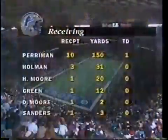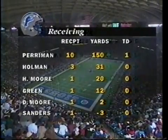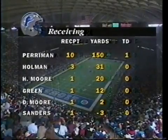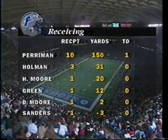Don Davey is into the lineup for the Packers. Now, Reggie White's coming out for Green Bay. Reggie White is out of the ball game. Reggie takes himself to the sidelines. And let's see, it's a 2nd down and 9 for the Lions.